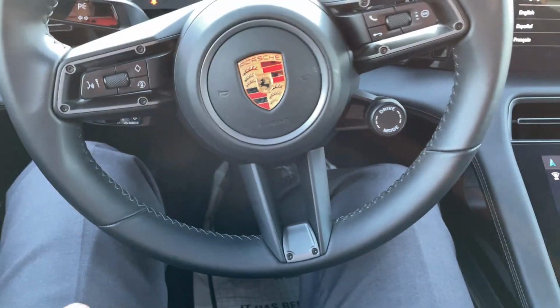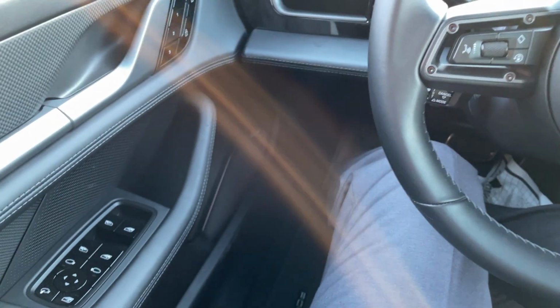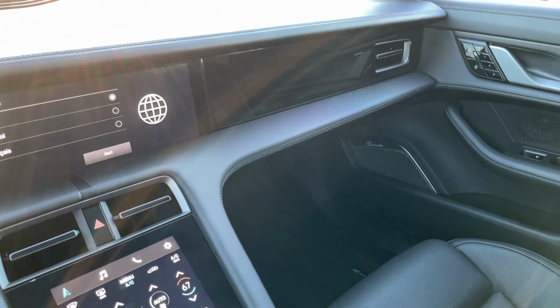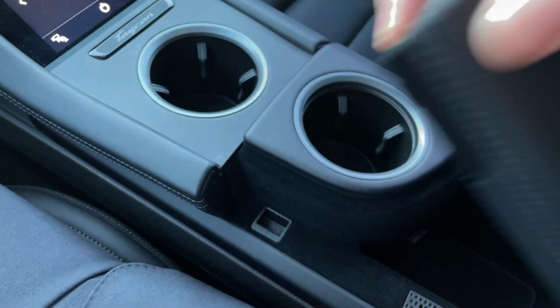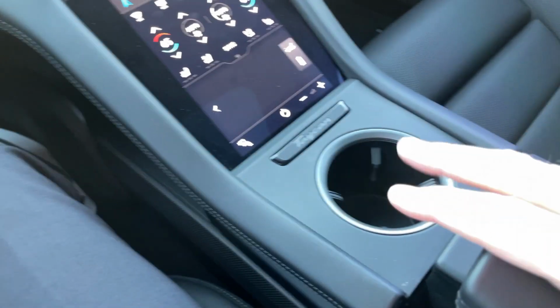Just really stunning, comfortable interior. And this one has the Burmeister stereo sound system that is somewhere upwards of a $5,000 extra on Porsche. It is in some of the other cars. I'm not sure if it's standard in this Turbo S. It may be standard in the Turbo. Here you have the two cup holders. So inside this cup holder, you also have charging for your phone without a wire. You just slip your phone right in there and you have wireless charging for your phone right there.